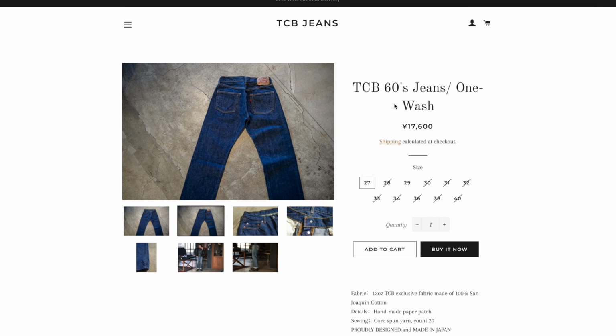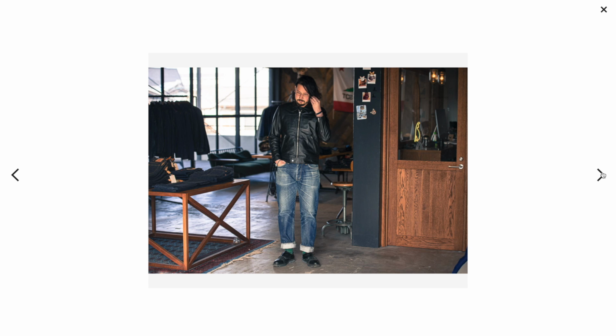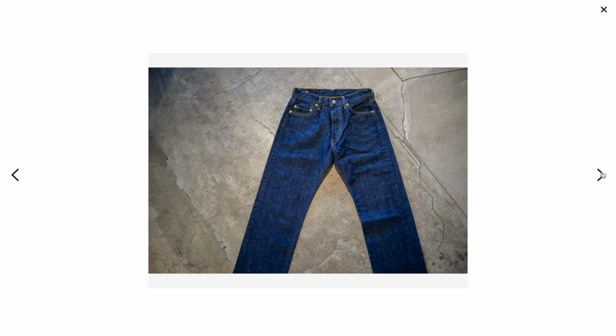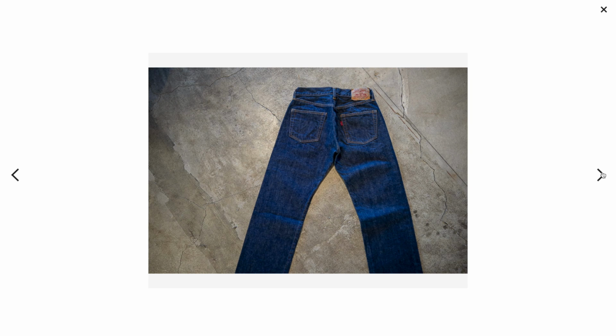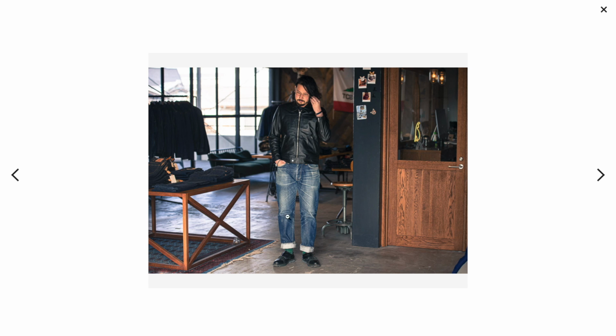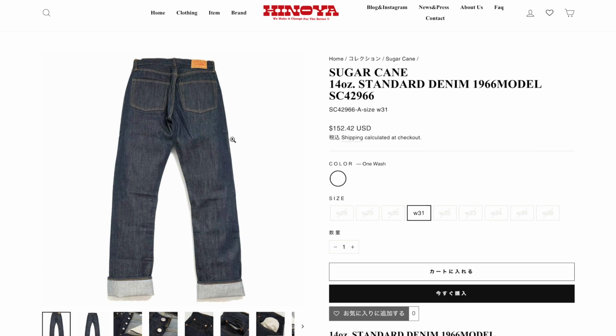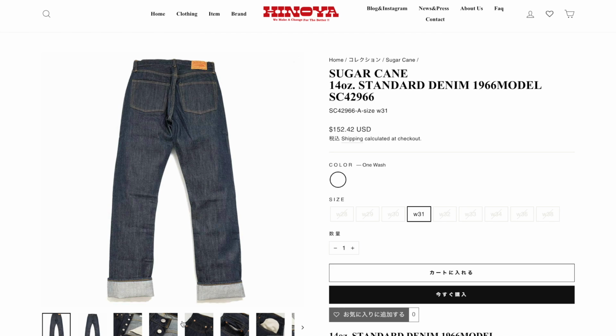Okay, so here's the 60s jean. Let's see how accurate these are. Not that I'm like the source on that. These are cool anyhow. Not going to show us much. Yeah, I don't know. I do know that the cut though was a little different. They get kind of slimmer with lower rises the more you go through the decades. Here's the 66 model. Okay, so let's see what we got.